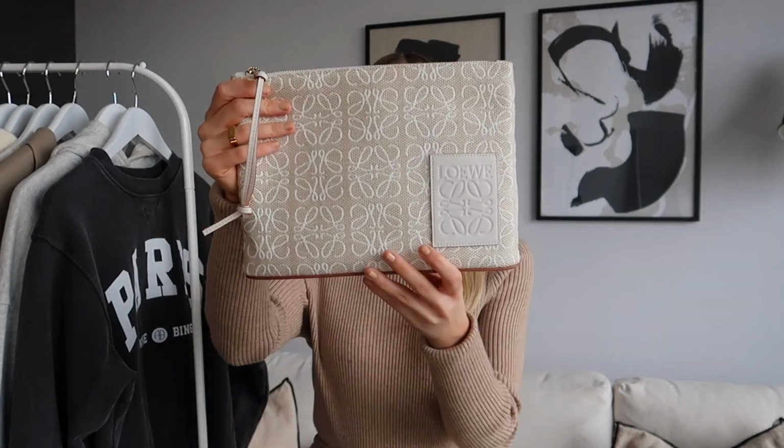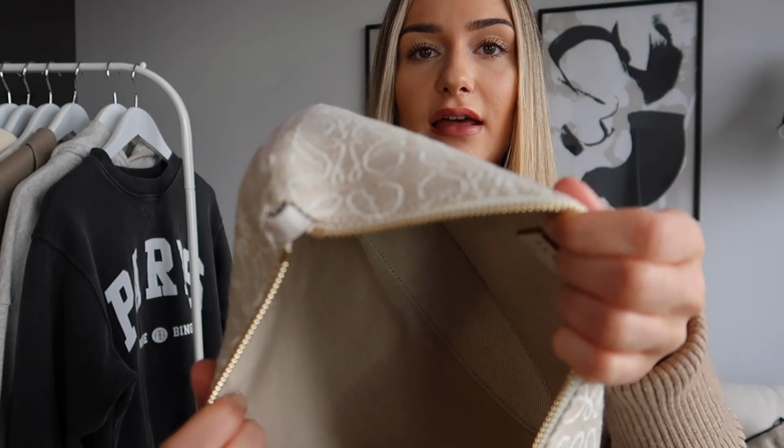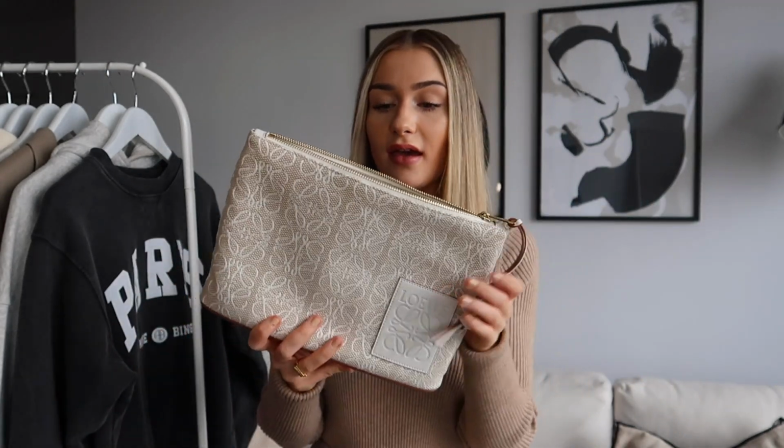And I also have some boots, which I'm going to show you in a minute, which I think would work perfectly with this. But yeah, I absolutely love it. It's a really, really good size. I'll just show you inside. So there isn't an inside pocket or anything like that. It's just literally one big pouch.